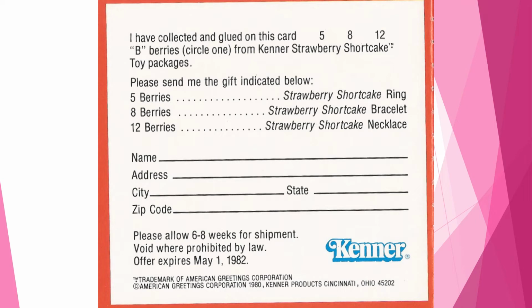You had to glue the berry points to a special page in this catalog and fill out a form. You better hurry because the offer expires May 1st, 1982. Better get your flux capacitors fluxing.